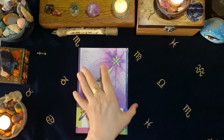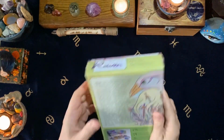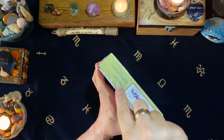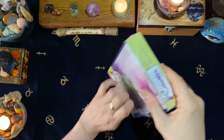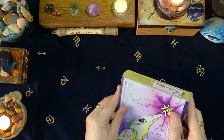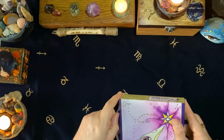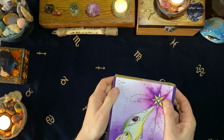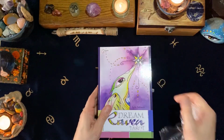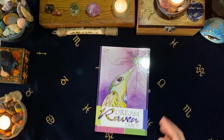Okay, so let's have a look. Let's get this open. So this obviously is not a new deck. It's been out a while. You can see it's got the Schiffer logo rather than the new Red Feather. So let's have a look at the box.